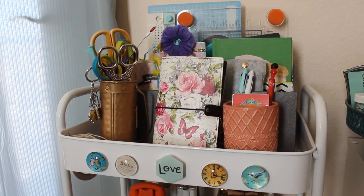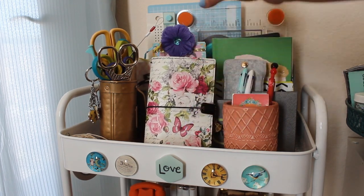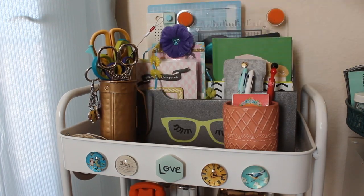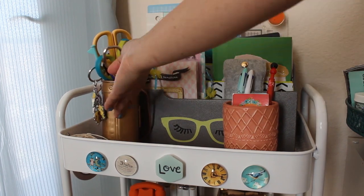If you've seen my surprise box from Little Craft Place, this is one of the items that was in here. So I haven't used this yet. It has 2 signatures in there, so I'm hoping I can use that this year. And I think it's perfect for spring journaling.